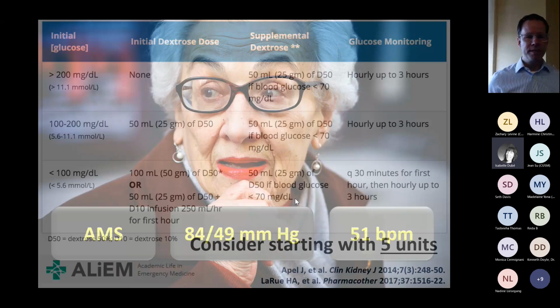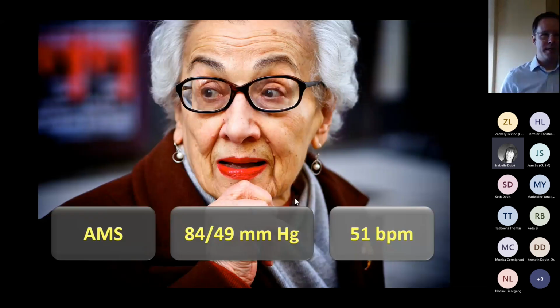All right, same presentation, very different patient. So altered mental status, low blood pressure, low heart rate. This is a patient coming to you from a long-term care facility and they don't know what's going on. So you start to evaluate her and you notice that her pupils are pinpoint. You're thinking, and then you look at her med list and you find opioids on there.